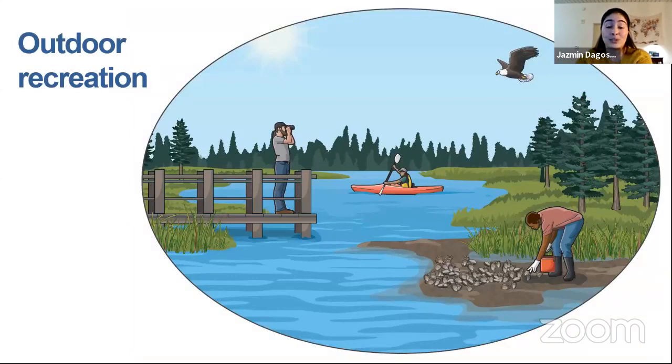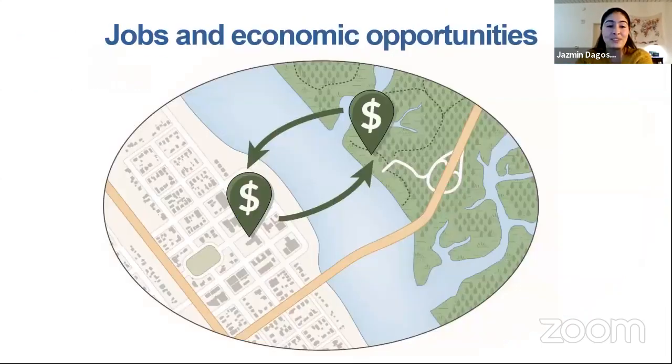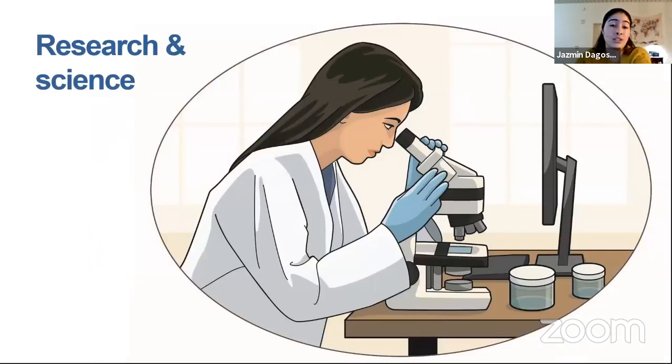They provide outdoor recreation for all those recreation junkies, and they also bolster the tourism industry. And they boost natural resource and habitat restoration jobs, so it's good economic opportunity there. And lastly, they promote education and scientific inquiry. So with that, I will hand it off to my colleague Bobby to talk more about the efforts underway in Oregon for policy.